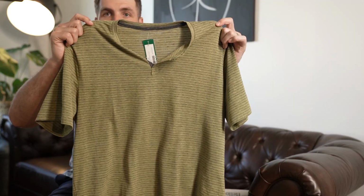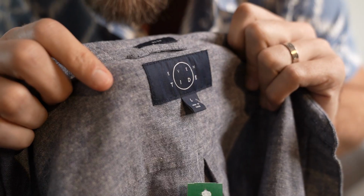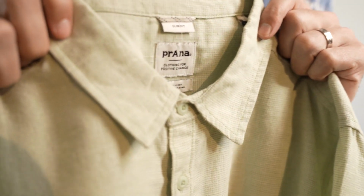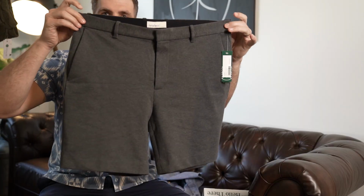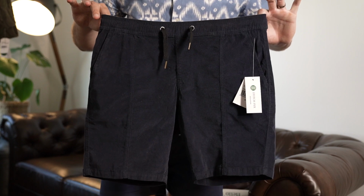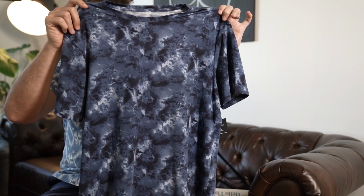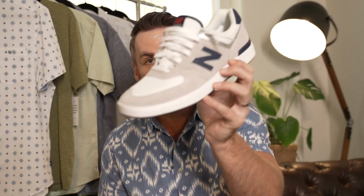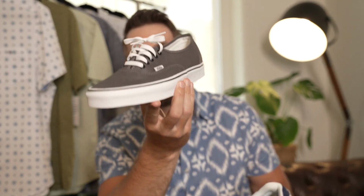So as you can see behind me, I have a whole wardrobe set up, and basically this is what Stitch Fix sent me as my fix. So I got a few button downs, a couple Henleys, some t-shirts, and then a few pairs of shorts for summer. So basically what I asked for is something to fit the summer vibe. So I got a lot of shorts and I got some cool casual shirts for summer. Along with the outfits, I also got two pairs of shoes. They sent these from New Balance and these Authentics from Vans.